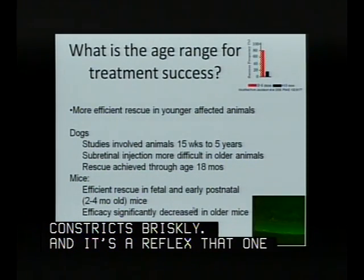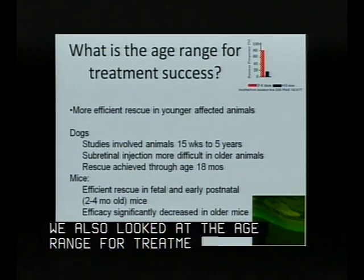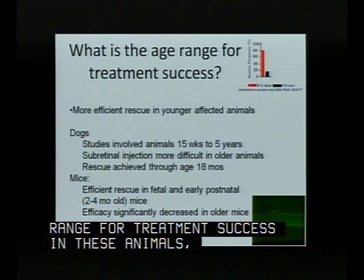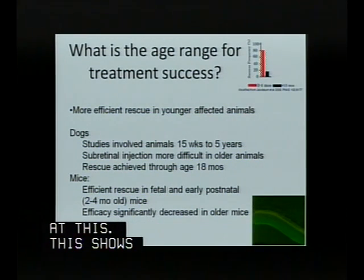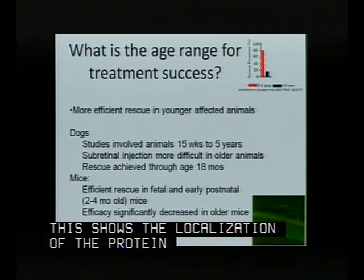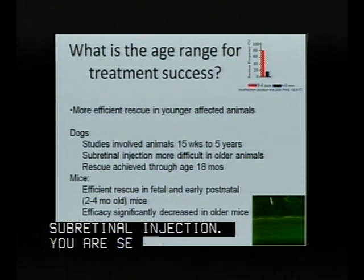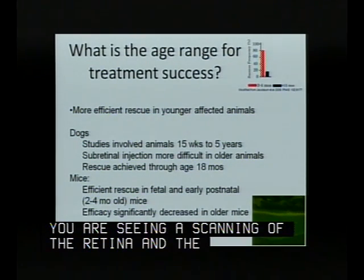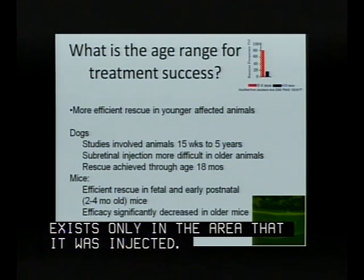We also looked at the age range for treatment success in these animals, and before I get to that, take a look at this. This shows the localization of the protein after subretinal injection. What you're seeing is scanning through the retina of an injected dog, and you can see the protein exists only in the area that it was injected. But back to the title, what is the age range for success?